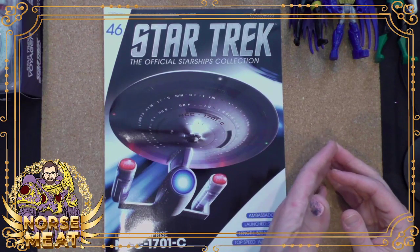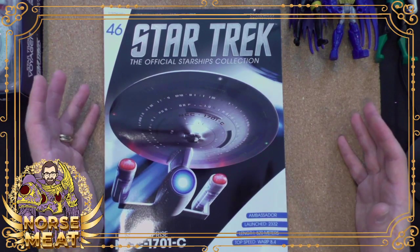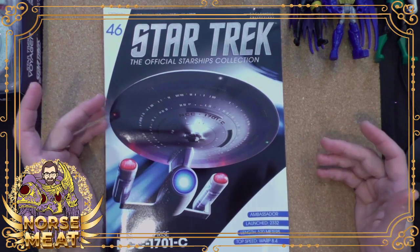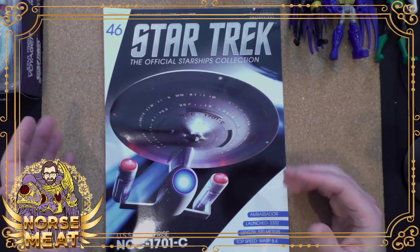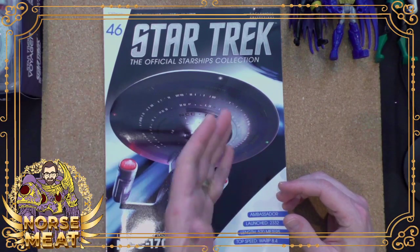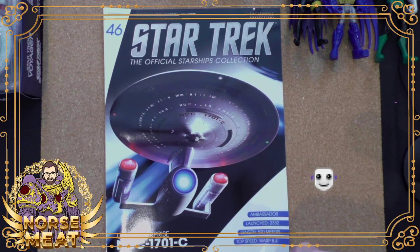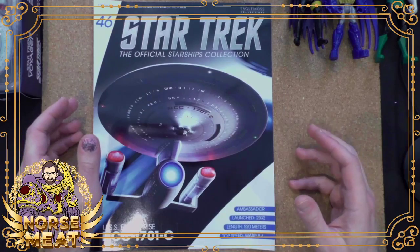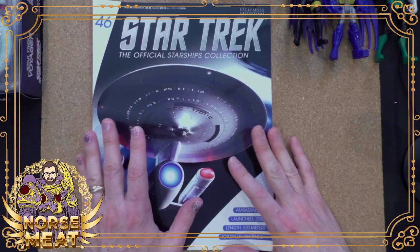Then we jump forward to the Next Generation show, and all of a sudden we're on the Enterprise D, the Galaxy class Enterprise D. And it was like, well, what happened to B and C? And it was a big mystery for a few years at least. And then in the movie Generations, they introduced the Enterprise B, which was based on the Excelsior ship class. It was a refit essentially, and they got rid of that one pretty quickly. And then in a two-parter episode of Next Generation, we finally found out what happened to the Enterprise C, which is this ship.